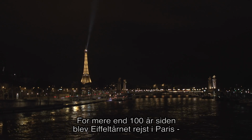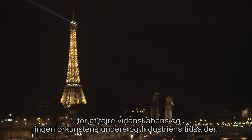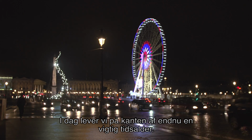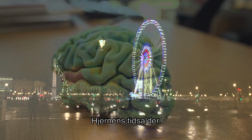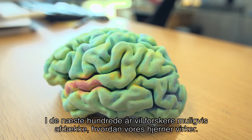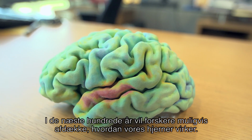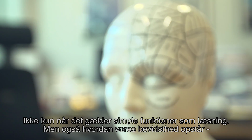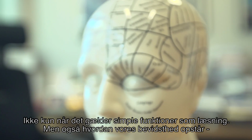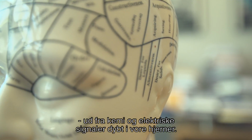More than 100 years ago, the Eiffel Tower was erected in Paris as a celebration of the wonders of natural science, engineering, and the era of industry. Today, we live at the brim of another important era, the era of the brain. In the next century, finer and finer instruments might allow neuroscientists to uncover how the brain works, not only reading or other relatively simple functions, but also how our sense of awareness arises from the chemistry and electrical signals deep in our brains.